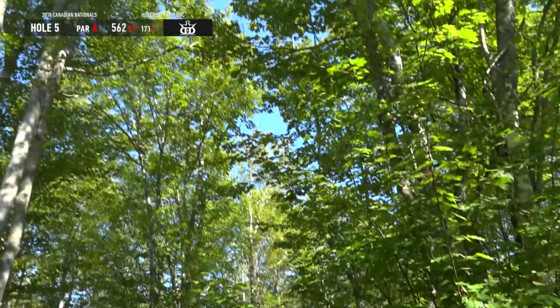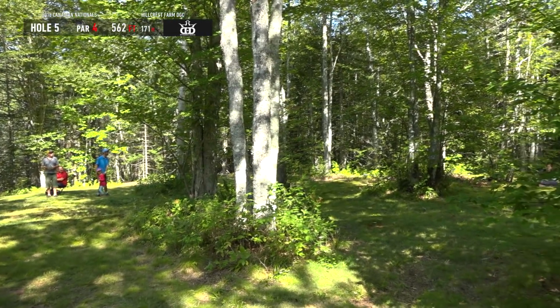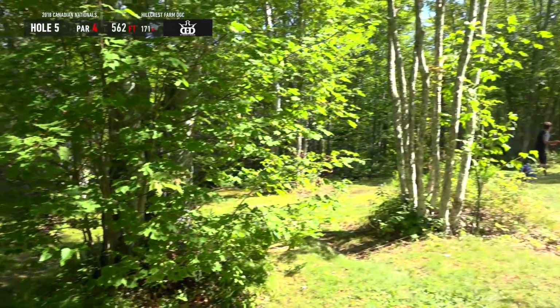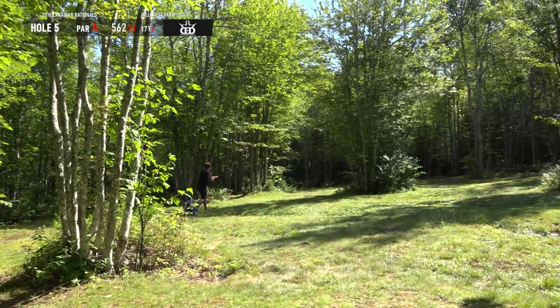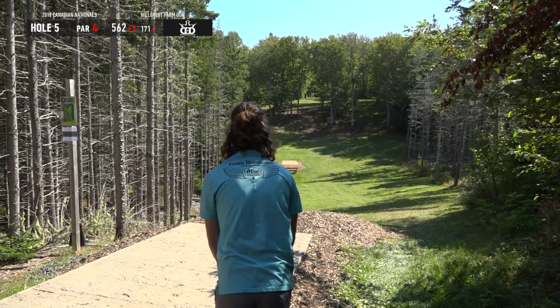That's just crushed. Unbelievable. C-line PD2. Wow. And he's fine there. It was making its way for the baby located on the left of the fairway, though. Good thing the trees knocked it down. Good job, Canada. Nate Perkins.